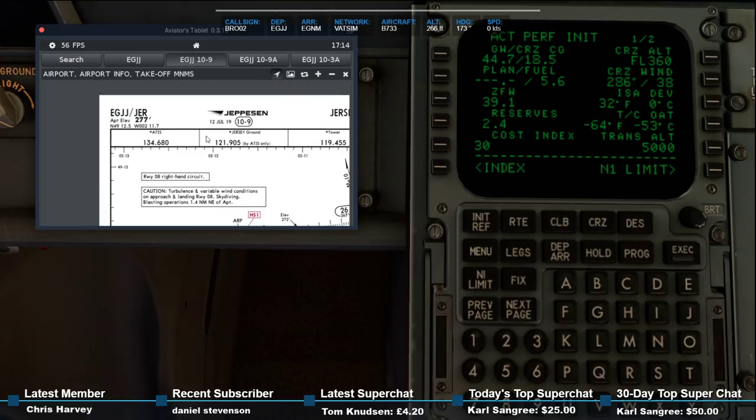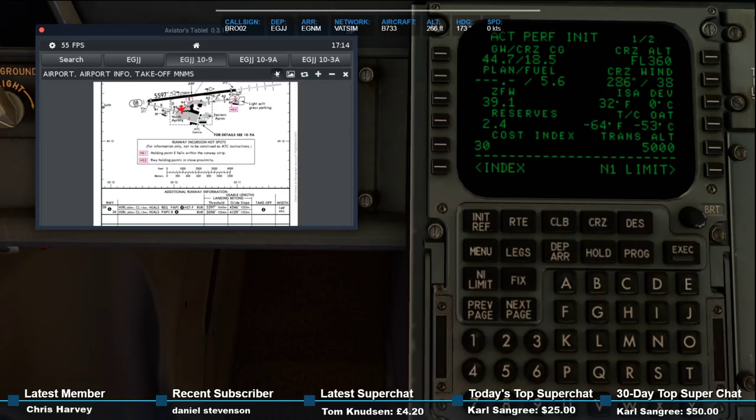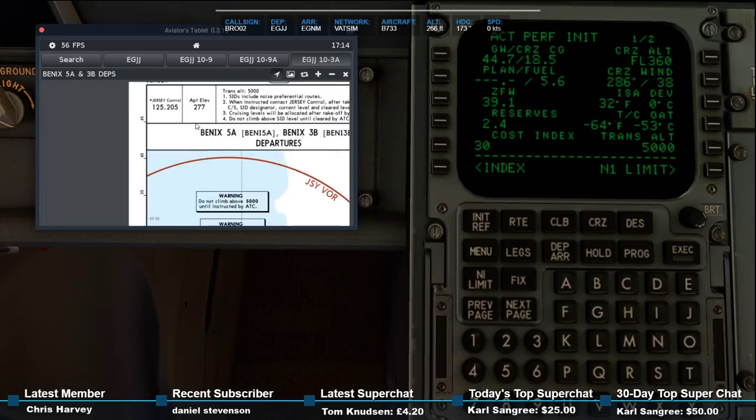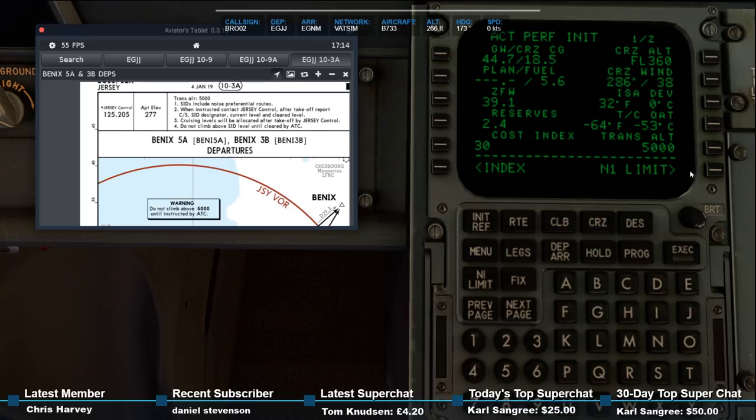Transition altitude in Jersey, I'm not 100% sure. It is... I'm not used to Jeppesen charts. Where is the transition altitude? There we are, 5,000, great, that's it.